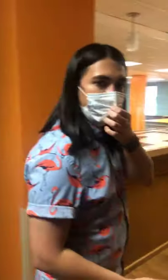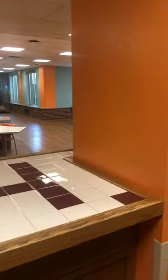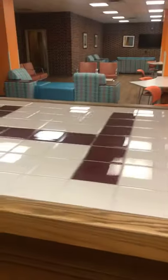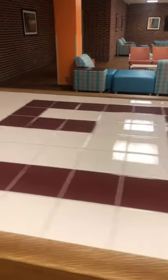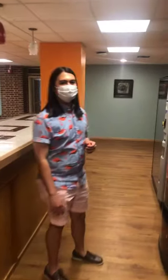Now we're heading towards the kitchen, the communal kitchen. Can I take a minute to point out the tabletop here? Yeah. I really like it. It says U of A Hogs. Let me see if I can get it. Yeah. You have to read upside down, unfortunately. Perfect. Thank you.